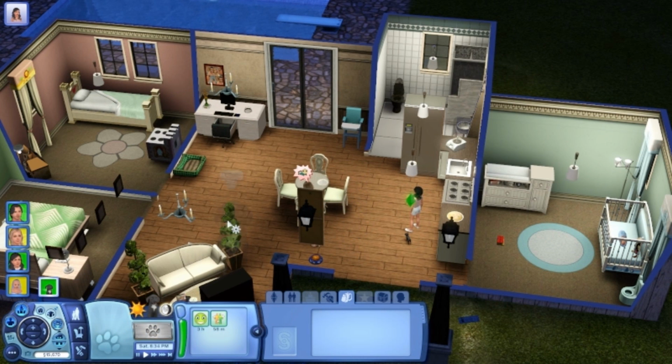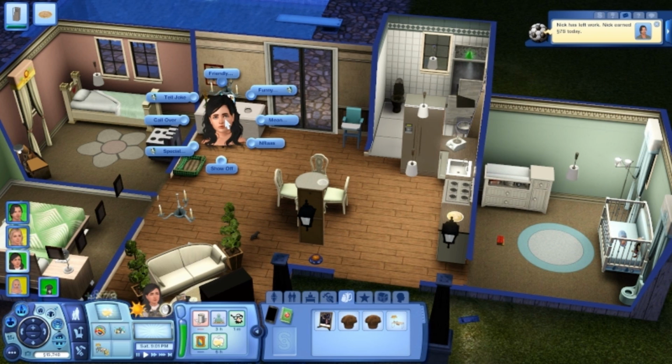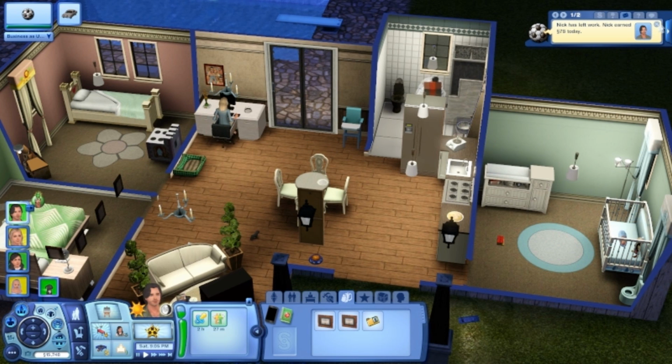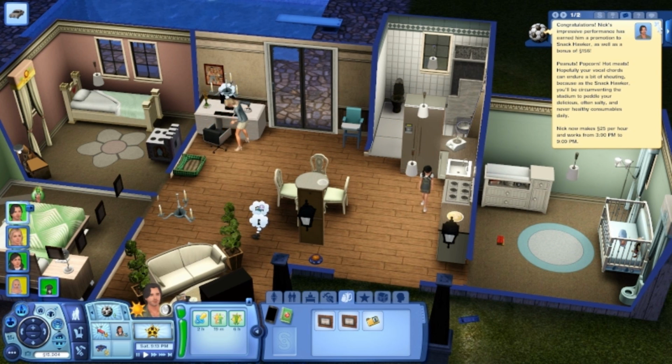Okay, buddy, move. And Hunter is smelly. Great. I guess she's going to go take a shower really quickly. Grab a plate. I really want to see this move, like the move she learned. But we have to take care of the child first. That's the top priority. Vanessa is now signed up for ballet. This class will focus on teaching acrobatic and elegant moves of ballet dance. Soon enough, you'll be able to show off some fancy pirouettes. Well, we already have a pirouette.